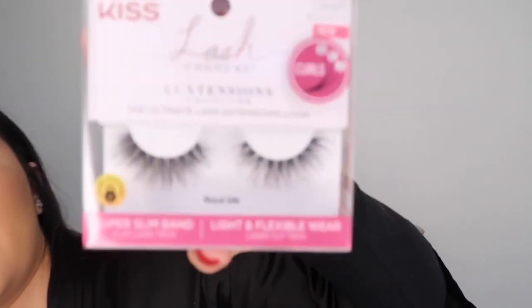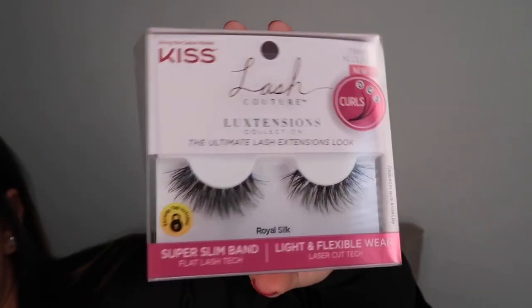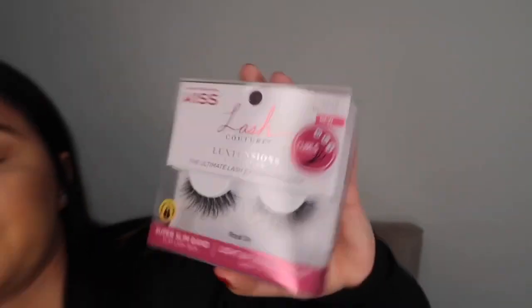So for lashes today, I'm going to be taking the Kiss Lash Couture Luxe Extensions collection. And they look like this. Super pretty. Now, normally I would not wear these, you guys. These are kind of more on the dramatic side. But when I do like to wear lashes, I like them to be seen. But for my everyday, I would just have lash extensions on or wear mascara. But since I want to add a little bit of flair to this look, I'm going to add these.